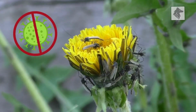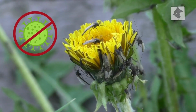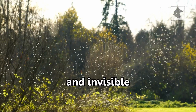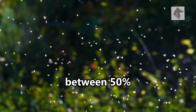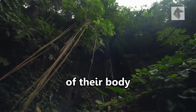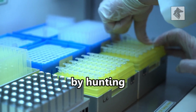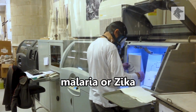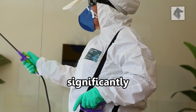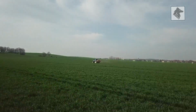Insectivorous bats. The natural controllers of the sky. Bats act as living pesticides and invisible allies of farmers, since they can consume between 50% and 100% of their body weight in insects every night. Moreover, by hunting mosquitoes that carry diseases such as dengue, malaria, or Zika, they help significantly reduce the risk of outbreaks in tropical and subtropical regions.